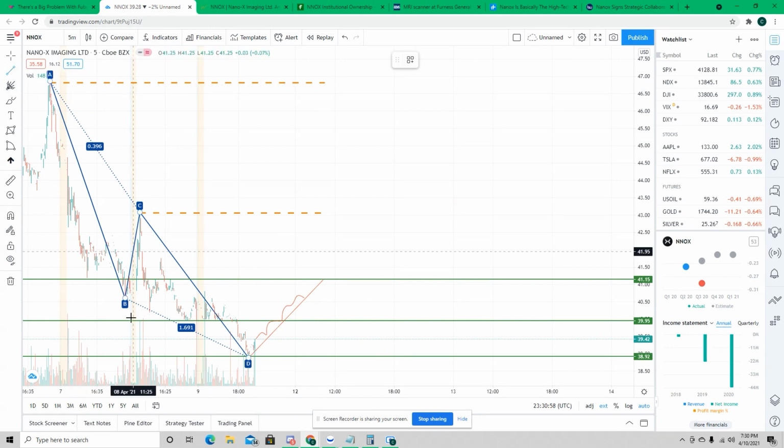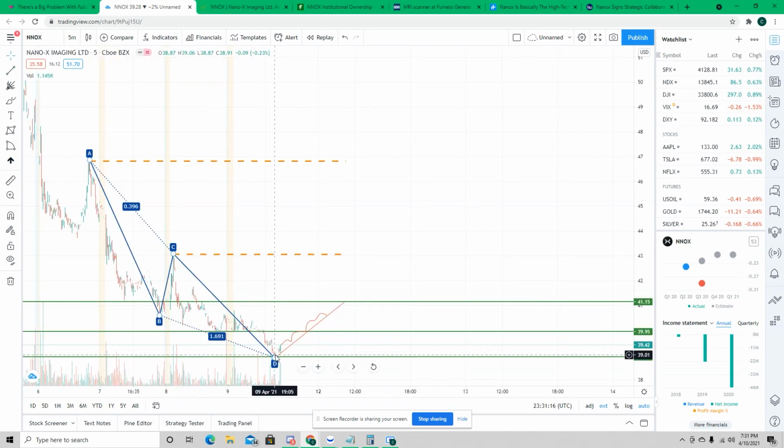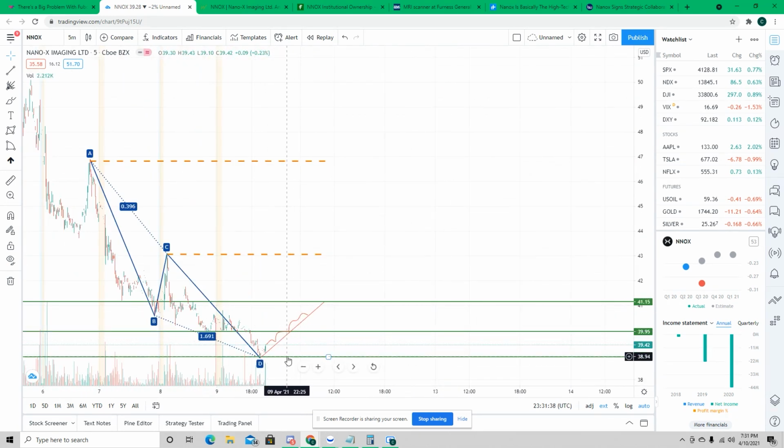So now that we got that out of the way, I want to go through some of this ABCD pattern that I did. It's a very nice ABCD pattern, by the way. Usually they look kind of wonkier than this, but this looks nice and clean. I always indicate it's going to make it up to the C point, but I put some support and resistance lines down here. This being a support line, it bounced right here.